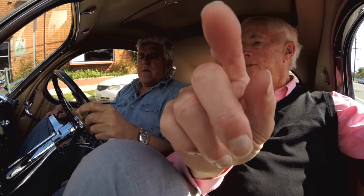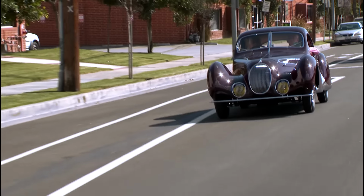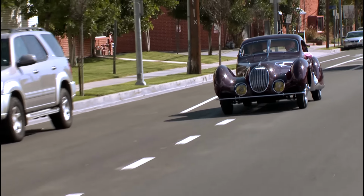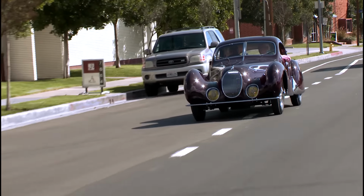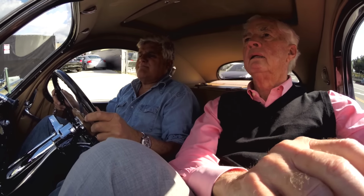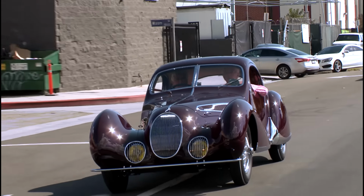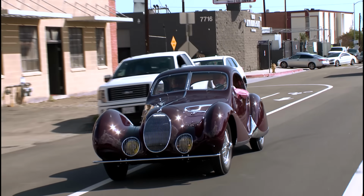That clutch all the way to the floor. Yeah. All the way to the floor. Doesn't want to shift, does it? Let me see, try. You seem to be stuck in one gear. All the way to the floor. Flip it.